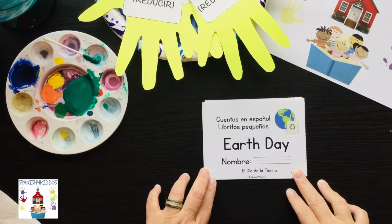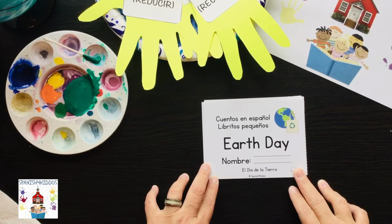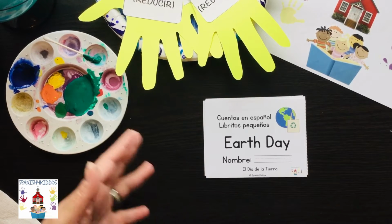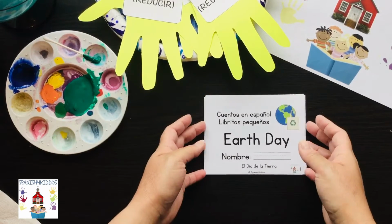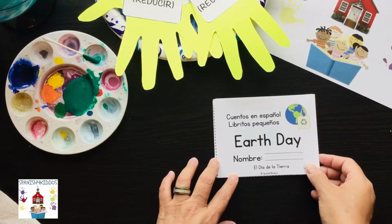I'm the owner of Spanish for Kiddos, and today I want to show you a fun activity, and also a fun story that you can read for Earth Day or anytime you want to practice recycling or talk about what it means to recycle, reduce, reuse, and all that fun stuff, especially for Earth Day. So let's begin with our story, Earth Day.